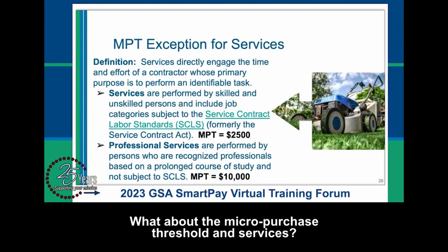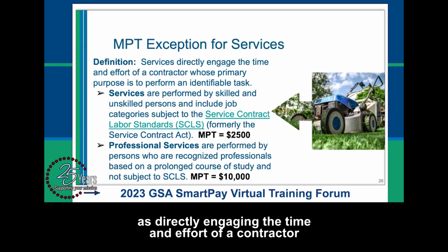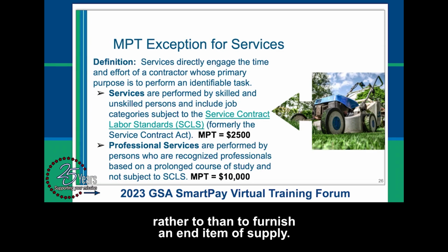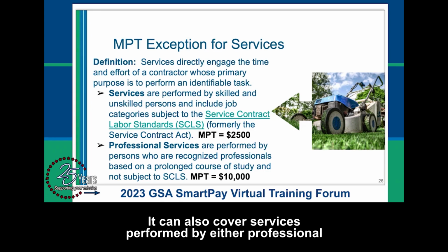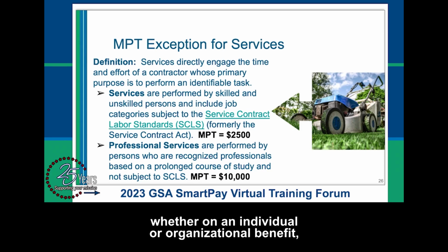What about the micro purchase threshold and services? Are there exceptions? FAR subpart 37.101 defines services as directly engaging the time and effort of a contractor whose primary purpose is to perform an identifiable task rather than to furnish an end item of supply. A service contract may be either a non-personal or personal contract. It can also cover services performed by either professional or non-professional personnel, whether on an individual or organizational basis.